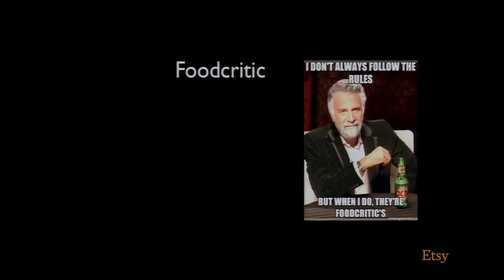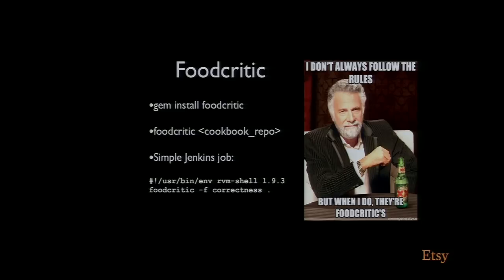So Foodcritic. It's very simple to install. It's a Ruby gem. Gem install foodcritic. You now have Foodcritic. You can run the Foodcritic binary on your cookbook repository, and it will then check all of your cookbooks with all of the default rules. Simple as that. To integrate it with Jenkins, you create a Jenkins job, which runs the following bash script.